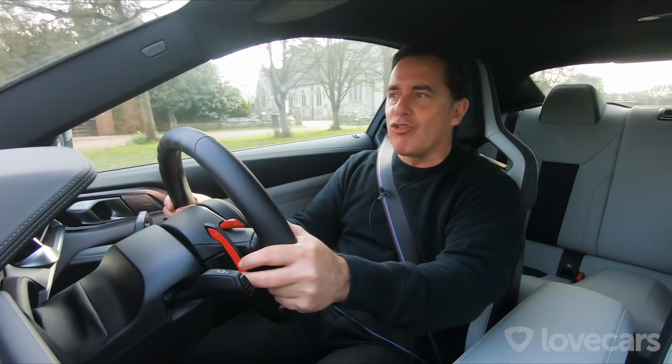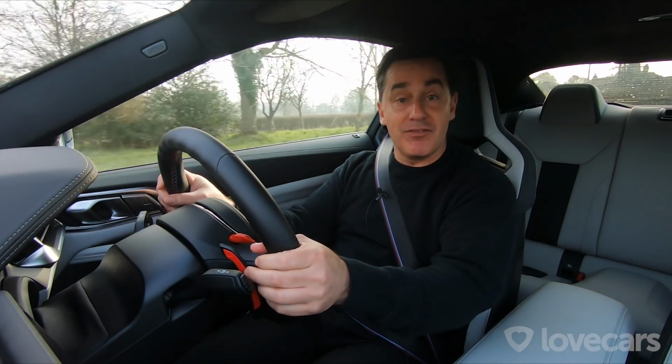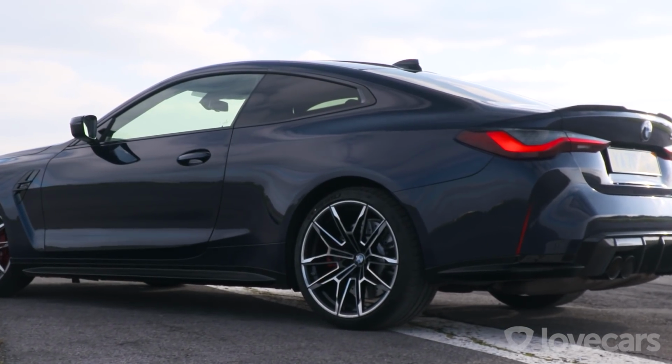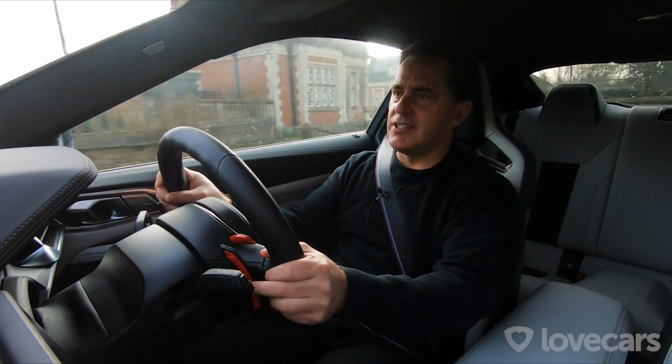I think a very grown-up spec, and I feel this whole car seems to be quite grown-up as well, actually. It's supposed to be bold and extroverted, but for me it feels quite a grown-up car. And also you've got this Hofmeister kink, which is quite synonymous now with BMW. I thought Hofmeister was a lager from the 80s.